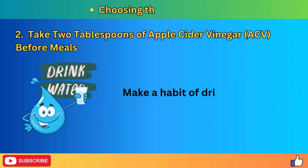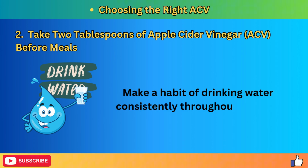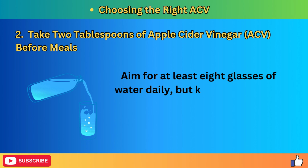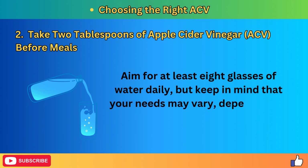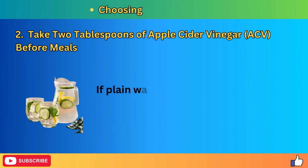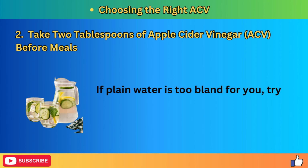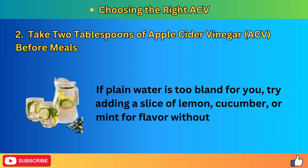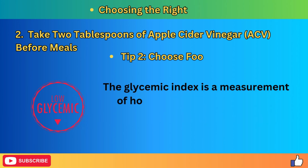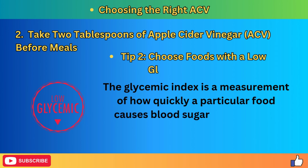Make a habit of drinking water consistently throughout the day. Aim for at least 8 glasses of water daily, but keep in mind that your needs may vary depending on factors such as body size, activity level, and climate. If plain water is too bland for you, try adding a slice of lemon, cucumber, or mint for flavor without added sugars.